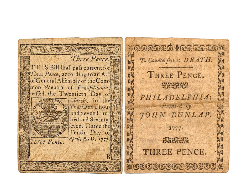By the 18th century, some colonial governments simply printed paper currency because they had no other options. The currency was used to pay for goods needed by the militia and circulated until used to pay taxes, at which time the currency was removed from circulation. Note what is written at the top: to counterfeit is death.